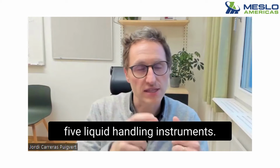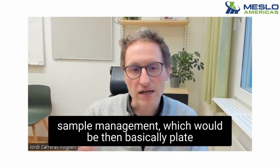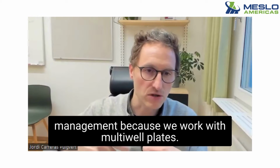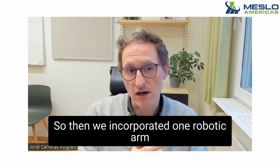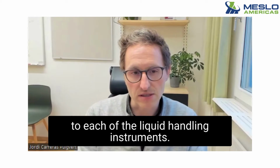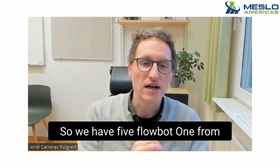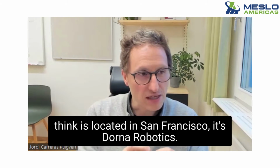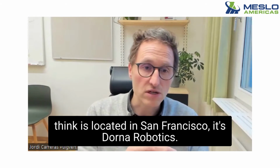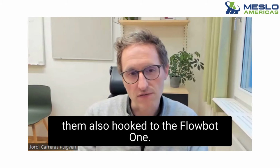So then we have five different liquid handling instruments. They're all the same. And then another component is what we call sample management, which would be basically plate management, because we work with multi-well plates. So we incorporated one robotic arm to each of the liquid handling instruments. The liquid handling instruments ended up being Flow Robotics. So we have 5 FlowBot 1 from Flow Robotics, really nice liquid handling instruments. And then we have from a small company, which I think is located in San Francisco, Dorna Robotics. We have their Dorna 2, each of them also hooked to the FlowBot 1.